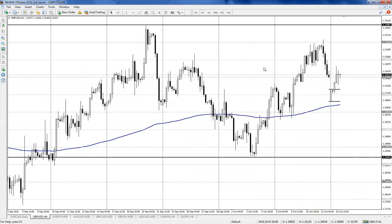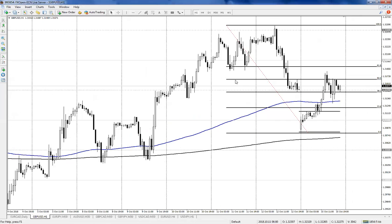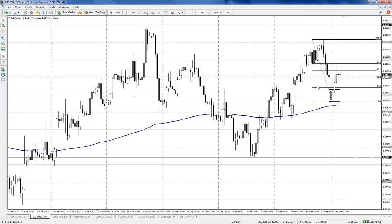So I'll be eyeing some pullbacks back into some nice ranges, preferably with those big figures. One would be 3,200, taking the swing high there, the swing low, that gap. I'd love to see the market probably peak at around 3,200 at most, getting into this nice sideways consolidation here.